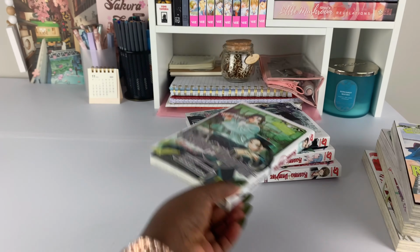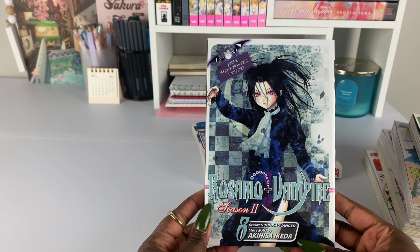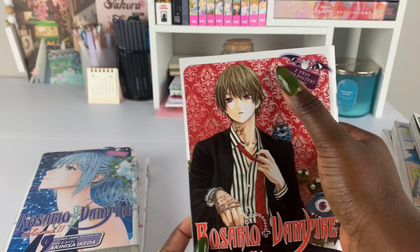But yeah, Rosario Vampire, I cannot wait to rediscover this series if I ever find the first season somewhere, or maybe I'll just read that online. But that pretty much wraps up this portion of the haul. The next set of manga I'll be going over are the volumes of Berserk I was able to score on Black Friday, as you probably already saw from the thumbnail or the title for this video.